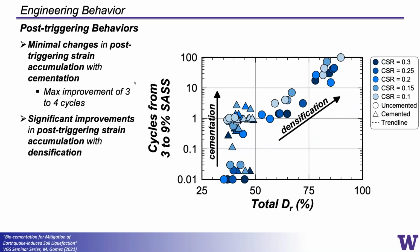And again, when we compare it now to the effect of densification, we can see that for cementation overall, there's some jitter here, but there's not really much of a trend, a relatively small effect. But densification does afford significant improvements in that post-triggering strain accumulation, where cementation doesn't seem to be able to keep up with the effect of densification here.